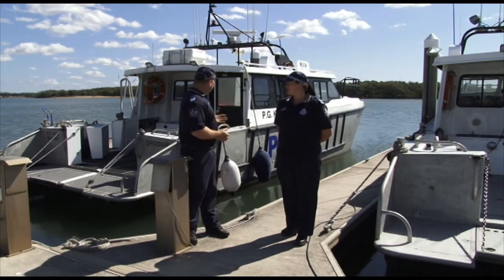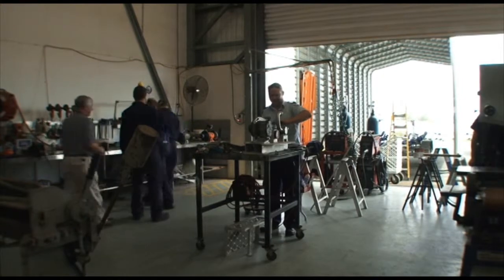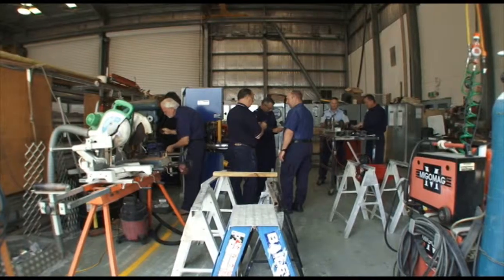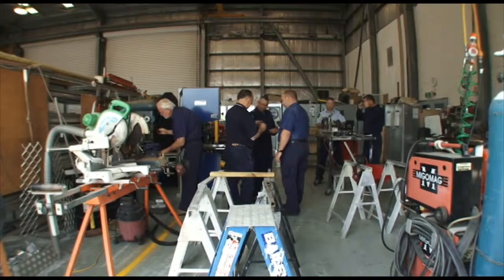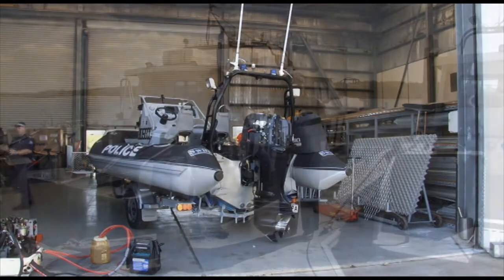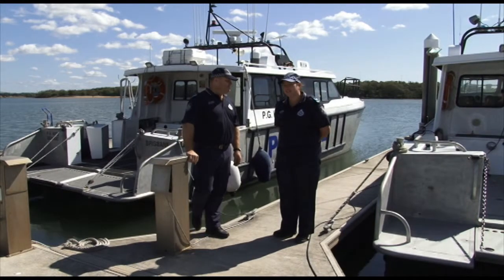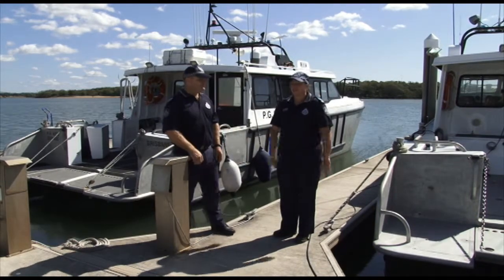We're also responsible for looking after our boats, so we do all the service and maintenance for our boats. The major stuff goes to our marine mechanics, but most of the minor stuff we look after ourselves. We have a daily checklist that we go through to make sure that the boats are serviceable. We try and do that first thing in the morning so that if we get a job during the day, we can come straight down, jump on the boat and head straight out.